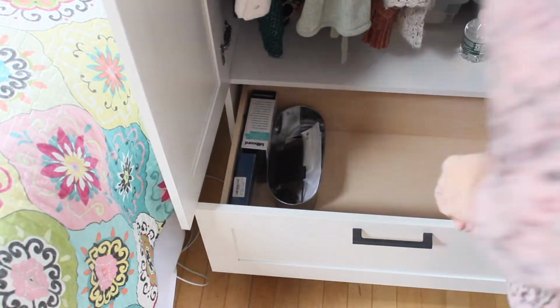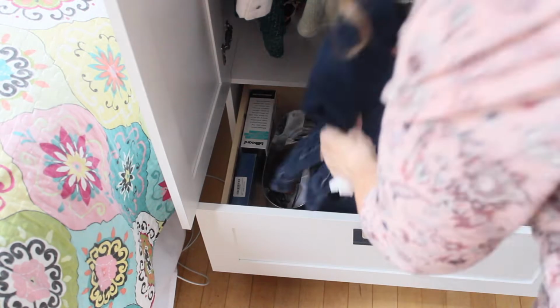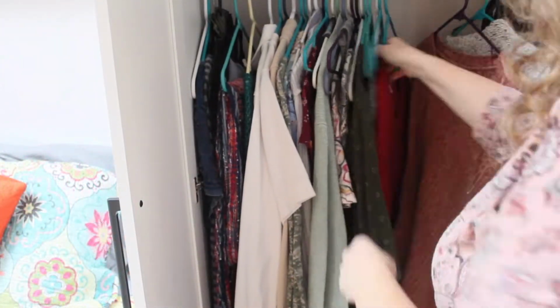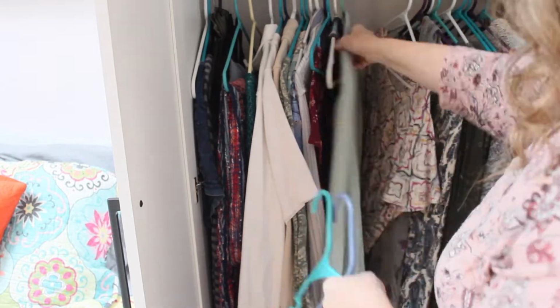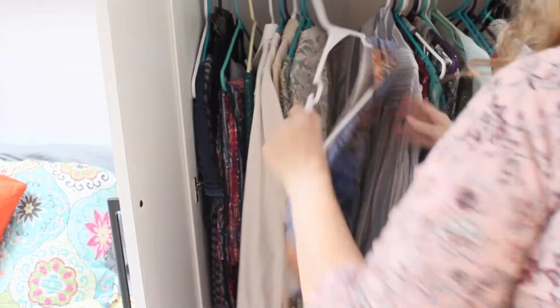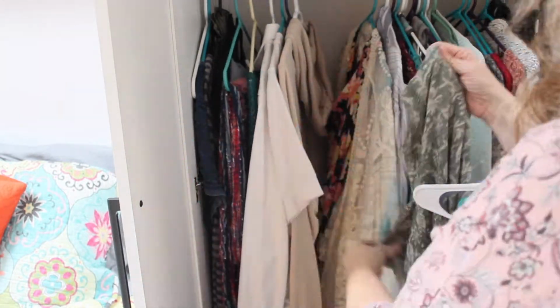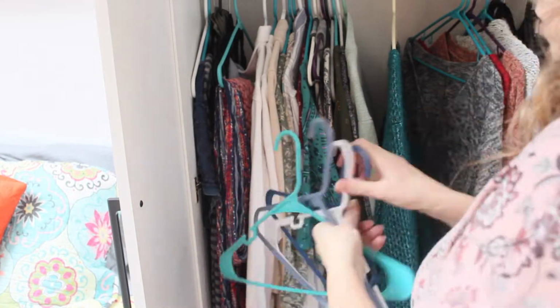Now I'm wiping out the bottom with an all-purpose Method cleaner. This one's an apple scent and it smells so good. I'm quickly going through everything that's hanging up to see if there's anything that I would like to get rid of, and I like to keep the spare hangers on the end so that they're ready whenever I have something. And there's just a few things that I found I really didn't like, I didn't feel good in, and I'm getting rid of those.